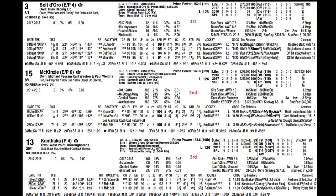And the Jerry Hollendorfer-trained Kenthonka, who was a 3 1/4 length winner of the Grade 2 San Vicente Stakes last time, was a very non-threatening third in his two-turn debut. But we're going to go to the tape. We're going to watch Bolt d'Oro's comeback.